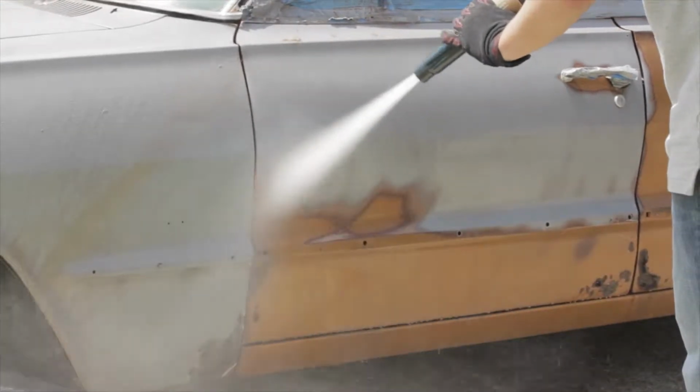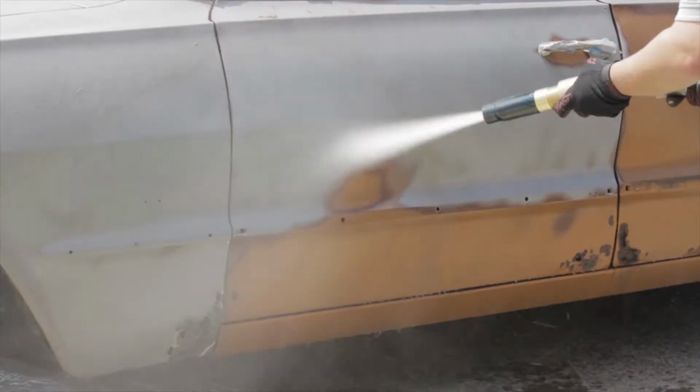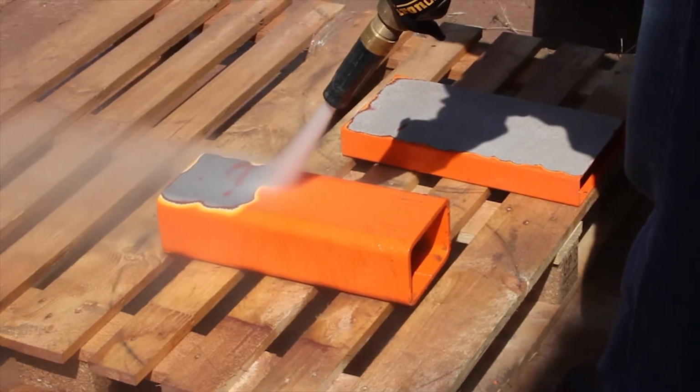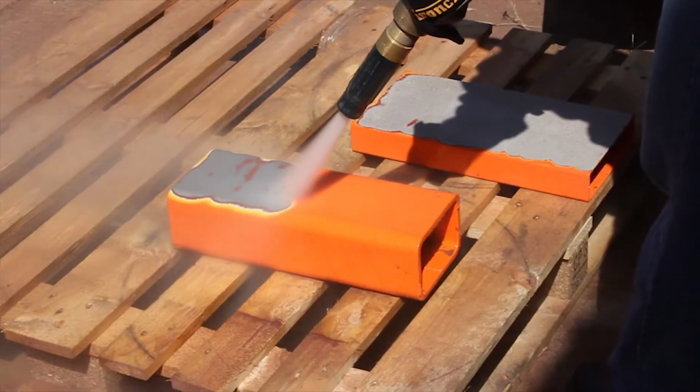We can remove paint, rust, body filler, and even undercoating faster than any other method. We can even remove multiple layers of powder coating faster and cleaner than any other service.